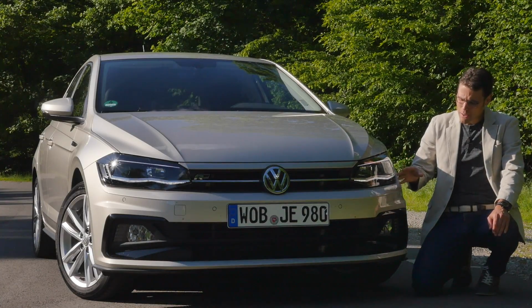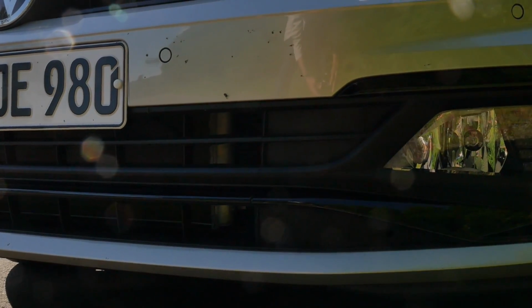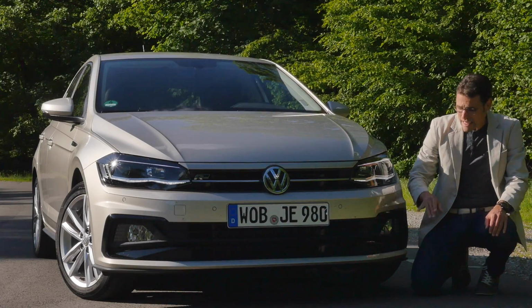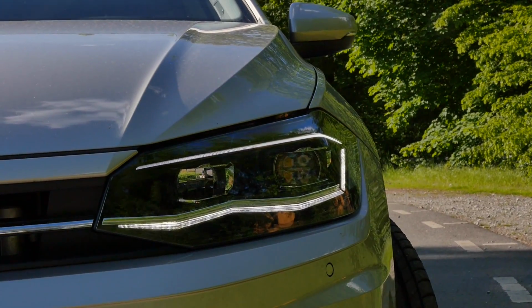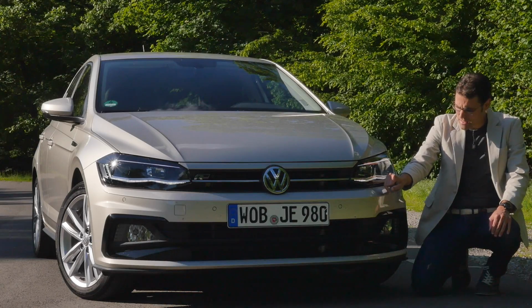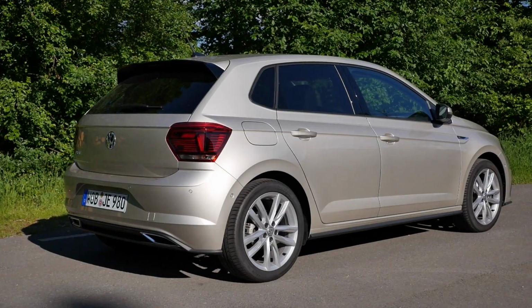In the front here, the R-Line already has a sporty look with a stronger lower bumper, for example. Headlamps come with halogen as base, optional than the LEDs you can see here, and you can also see this LED daytime running light signature.